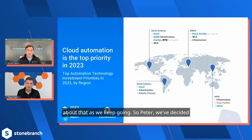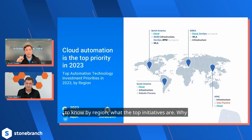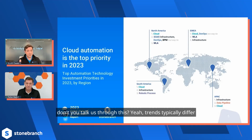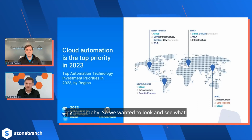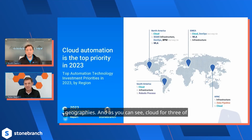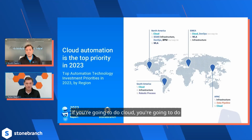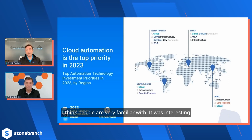So Peter, we decided to look at this one level down, right? And we wanted to know by region what the top initiatives are. Why don't you talk us through this? Yeah, trends typically differ by geography. So we wanted to look and see what the trends with automation were in the 4 primary geographies. And as you can see, cloud for 3 of them, North America, EMEA, and South America, is the top one. Cloud, again, is an automation first environment. So if you're going to do cloud, you're going to do automation. And there's a lot of reasons for that I think people are very familiar with.